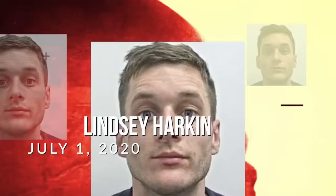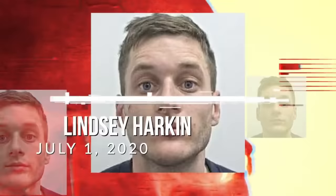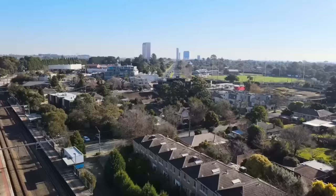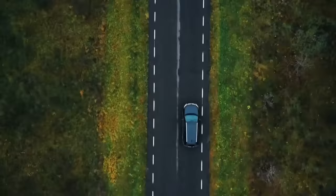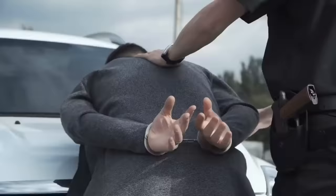On July 1st, 2020, Damian Barry hosted Lindsay Harkin, also known as Joey, and Rachel Walsh at his home on Lower Holland Bank Street in Blackburn. Joey had left Northern Ireland to start a new life in England in 2016. But after failing to get a job, he lost his home and started taking drugs. He also had a criminal history.